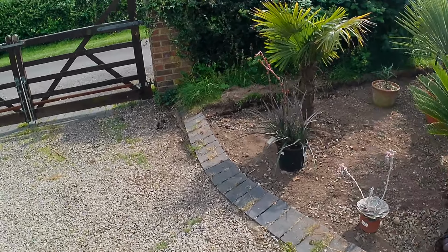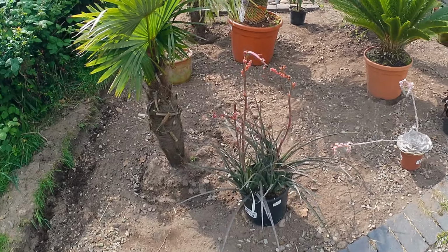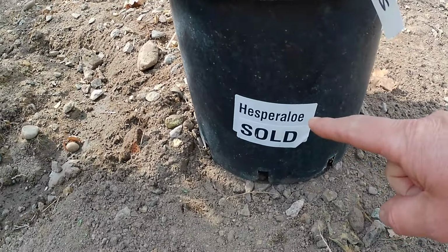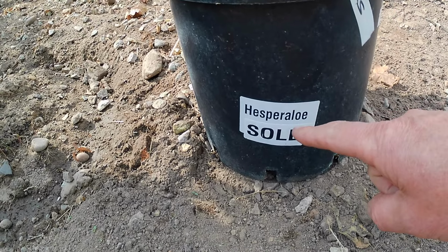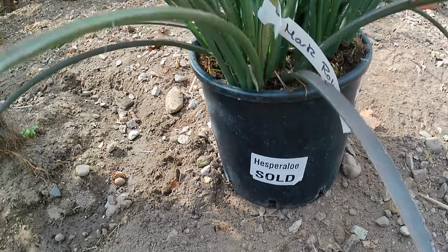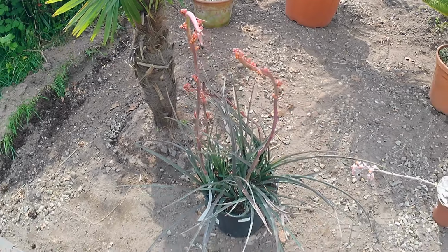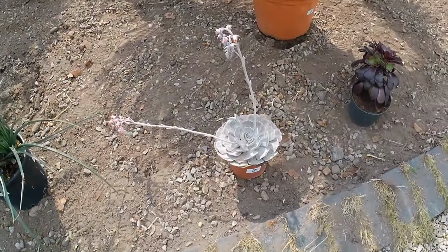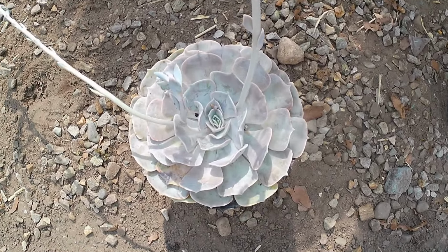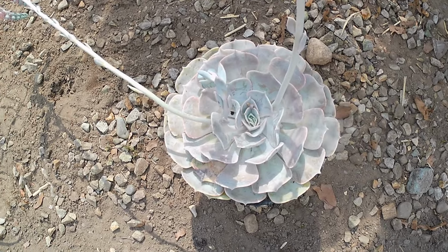This one down here, this is the one that Great Northern Exotic advised me to get. It was the one that I could not pronounce the name of. And I'm not even going to have another go at pronouncing it now. Anyway, that's what it's called. It's got these lovely flowers at the top. Look at that. Good recommendation. Look at this one. Now look at the structure on that. Echeveria. Mexican firecracker. Isn't that amazing?